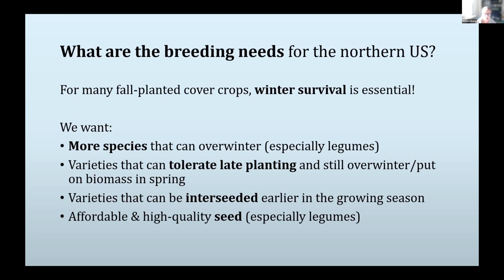And so especially when these cover crops are not consistent in their ability to overwinter and perform well and provide the benefits that farmers are looking for, they're often hesitant to pay a lot for legume seed if they're not confident it's going to perform well on their farm. And so in all of our nurseries, we are selecting, in addition to biomass production, we're also looking at seed yield and selecting our highest seed yielding families.